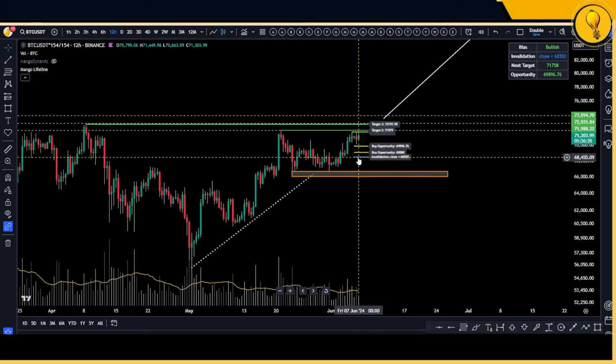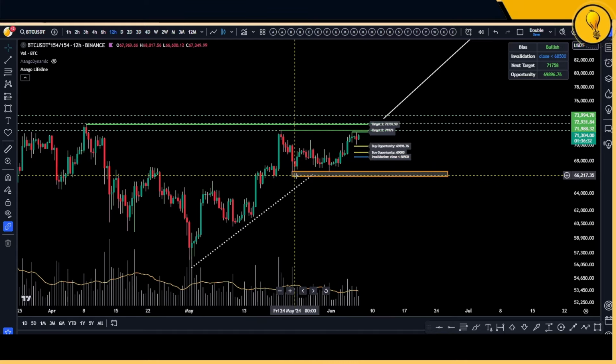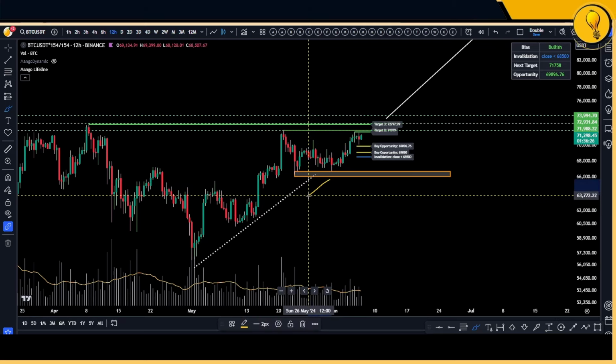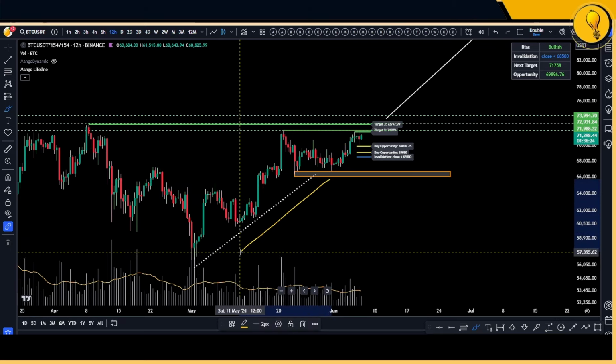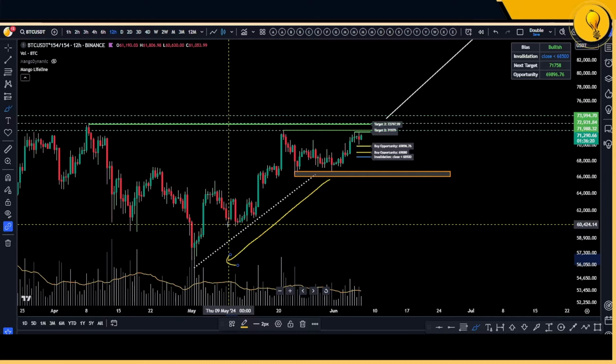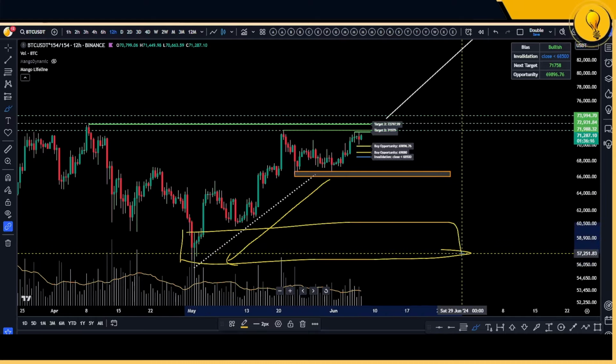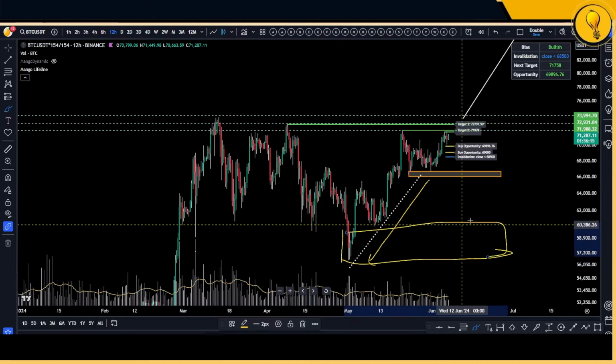Your invalidation is right over here at 68,500, because if we lose this level and we start threatening this orange box over here, guys, that's when Bitcoin risks actually coming and targeting all of these liquidity areas as well, probably making its way down to around $58,000 to $60,000, right? So I'd be looking at this zone getting tapped, right? So this is pretty much the gist of the video.